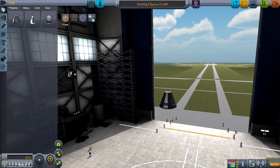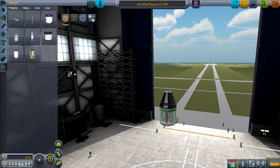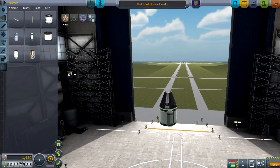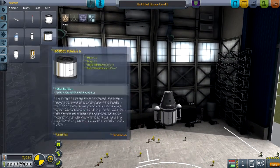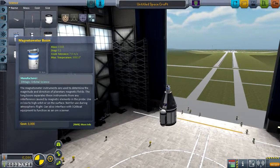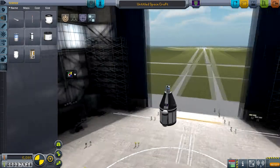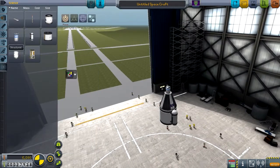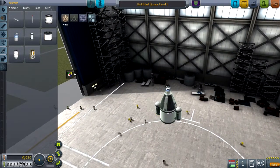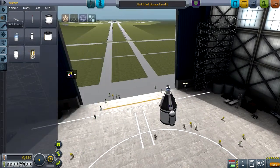Okay, so standard command pod. And bring a Science Junior kit up. And yeah, the mystery goo. Okay. And also this magnetometer. Okay, so that's what we're bringing. Of course, attach this thing so we can send any information back if we need to.